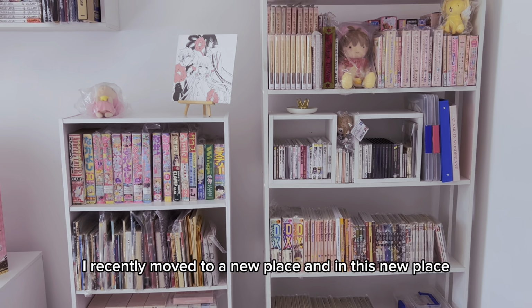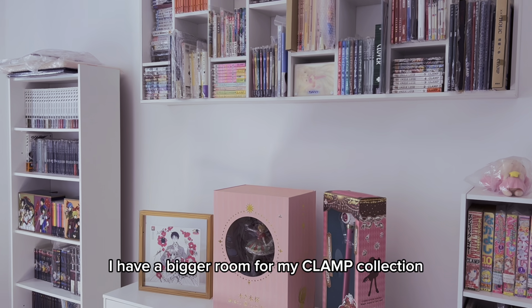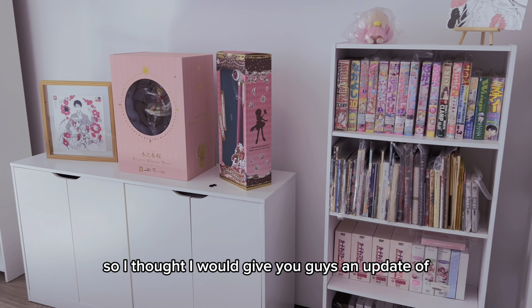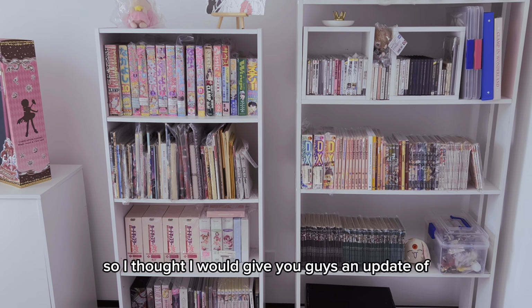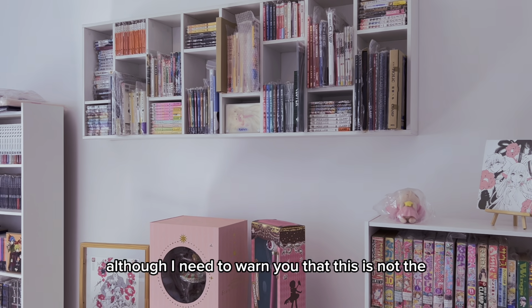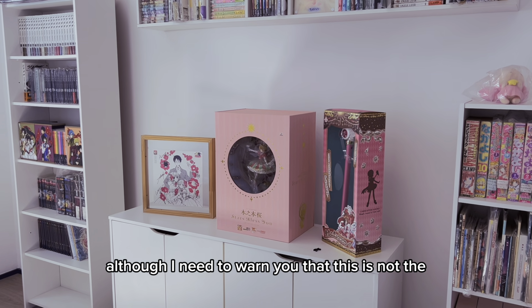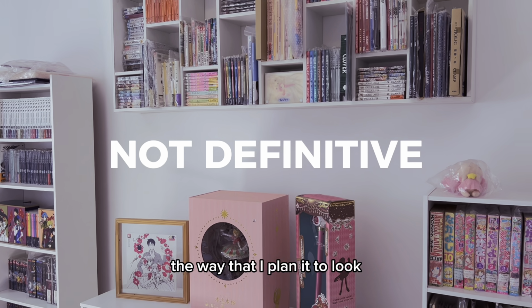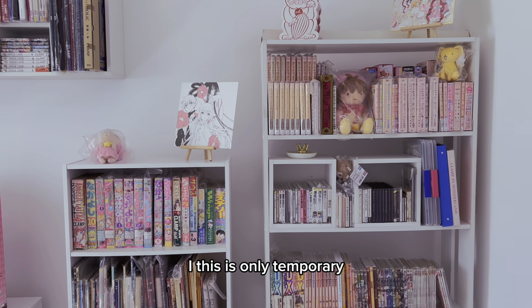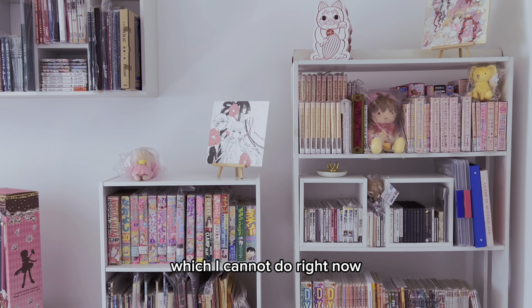I recently moved to a new place, and in this new place, I have a bigger room for my Clamp collection. So I thought I would give you guys an update of how I am organizing my collection. Although I need to warn you that this is not the way that I plan it to look. This is only temporary. I have bigger plans for it, which I cannot do right now.